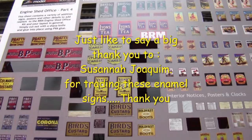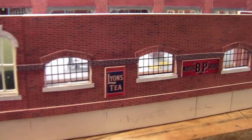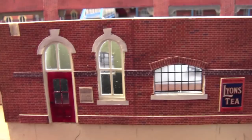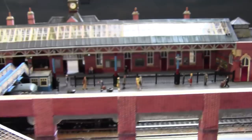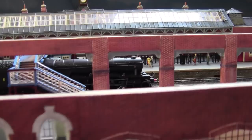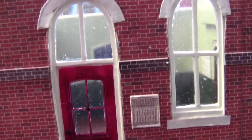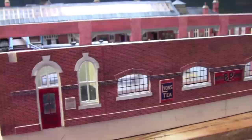So as you can see, I've added a few to this wall already. I'm not going to absolutely plaster them, but maybe one in between each window. Only on this side, mind, the good side. Because when you think about it, the passengers are standing over there, looking straight across, and hence why there's advertising enamel signs on these walls. There's a little notice board there, probably telling you what goods are coming in. So it's little details, it's all about the details.